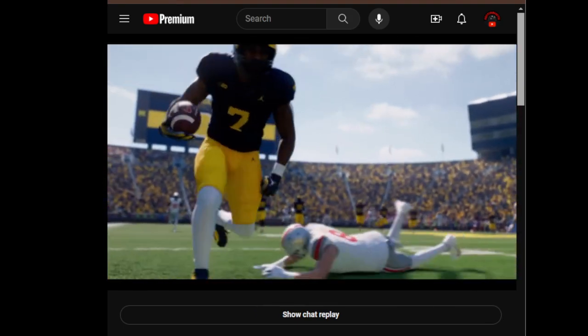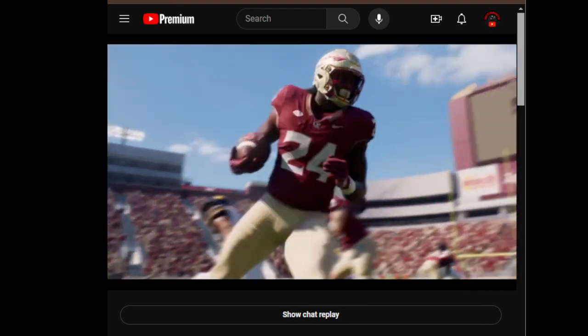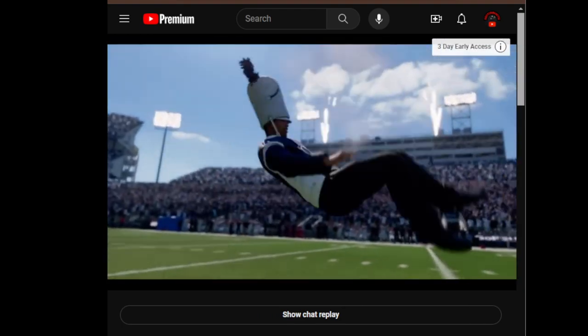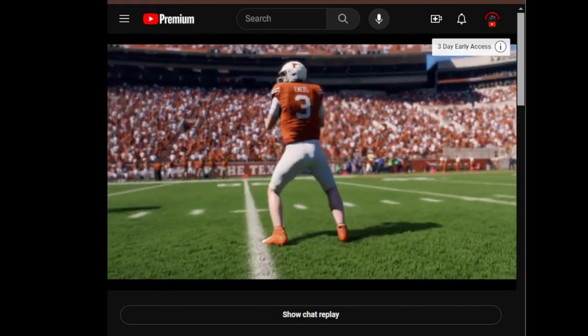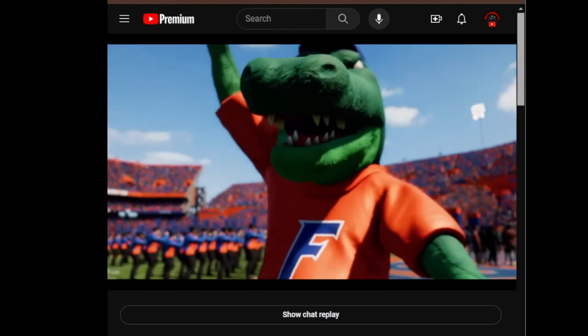So right now I'm talking again. I've had to mute the audio because of the copyrighted song, so hopefully it's not picking up on my end right here. But yeah, let's go ahead and start breaking stuff down in the next little bit.